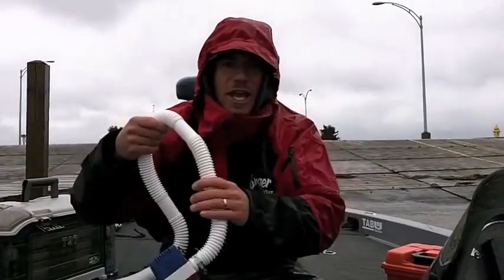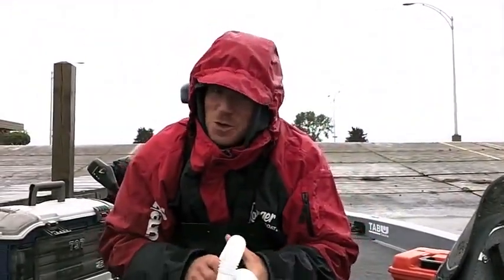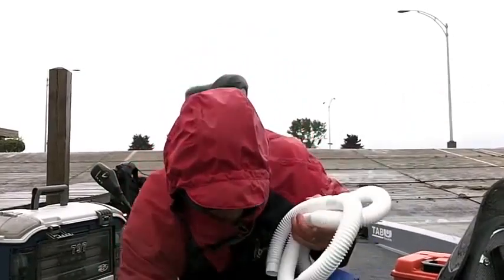This, luckily, has never saved my life. This has, however, saved about 2 or 3 other guys' lives on Lake Erie over the course of the last couple of decades of smallmouth fishing. I've successfully pumped out 2 or 3 boats that were in the process of sinking with this pump. I update it every now and then, make sure everything's working.